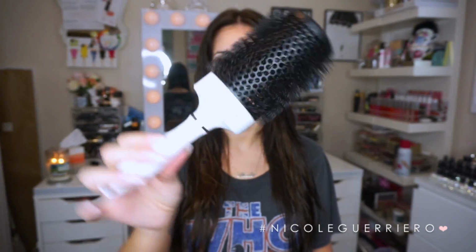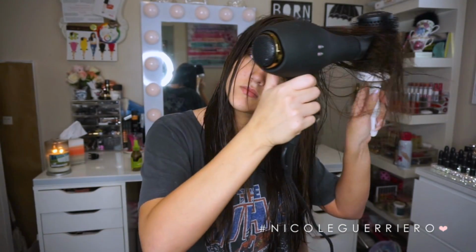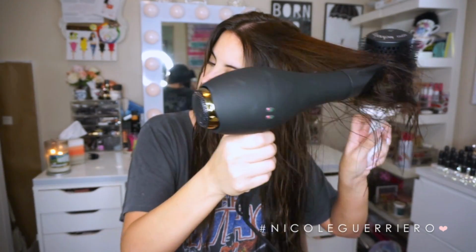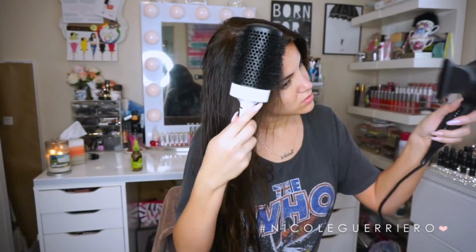Then I'll just blow dry it as usual. I like to use a big round brush. I think I put it back in my bathroom, but you guys are seeing it right here. Any round brush will do. This is just the one that I'm using currently, and I like to mainly just blow dry the top portion of my hair if I'm not going to blow dry the whole thing. I am blow drying my whole head here because I was filming today, but usually I would just blow dry the top of my hair so that I could get my part to do what I wanted it to do, and then I would let the rest of the hair air dry.